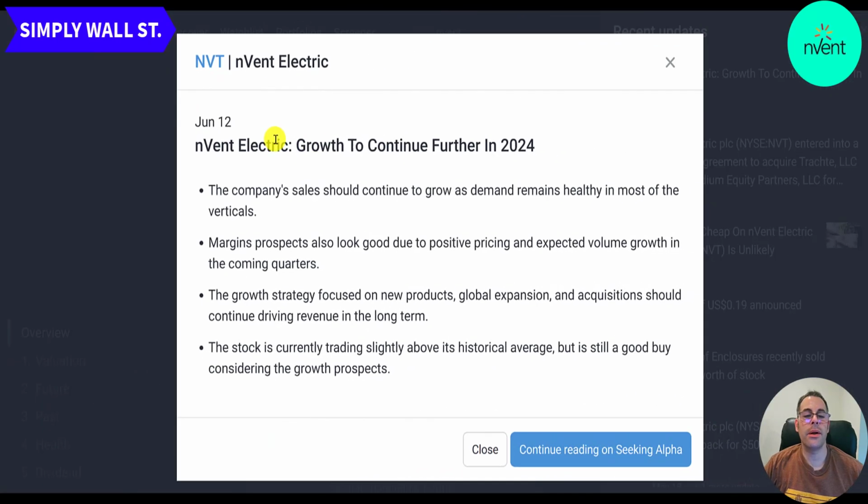Here's a recent article, the title, nVent Growth to Continue Further in 2024. Sales should continue to grow as demand remains healthy in most of the verticals. Vertical means you just focus on a particular segment of the market. Like if you sell ice cream out of an ice cream truck, then maybe you'll buy a company that makes ice cream cones. Maybe you'll acquire another company that makes the toppings for ice cream. Maybe you'll get a few cows and operate a small farm to get the milk to put into ice cream. Everything you do within your company, you try to control.